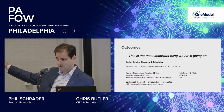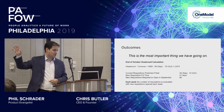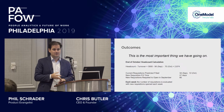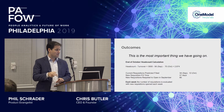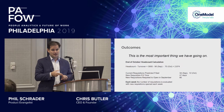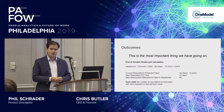Ultimately, if we show the end state of what the numbers look like, and I've made up some numbers here, but some of the rates are pretty close. If we had 3,000 people, 56 at the end of the day are going to leave in September, 70 in October. So we've got that gap that we're filling. We know generally what the fill time is for a lot of these positions in those different regions, and I'm just using an average right here. But at the end of the day, what we had to open was at least 80 requisitions in September, and they were meted out on a weekly basis. So to hit that right point in time, every week we knew exactly what needed to be open.